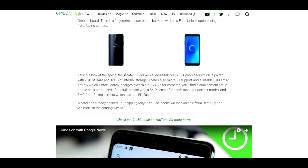Goes on to say, taking a look at the specs, the Alcatel 3V delivers a MediaTek MT8735A processor, which is paired with 2GB of RAM and 16GB of internal storage. The RAM is good, I guess, for $150. I mean, we could have had 3GB of RAM at least, but I don't really know. Honestly, it's your opinion, but I really want 3GB of RAM. Tell me in the comments down below. But also it says 16GB of internal storage. I would rather have a 32 at least inside of here. That's kind of on the lower side.